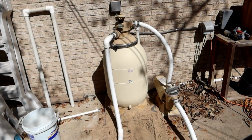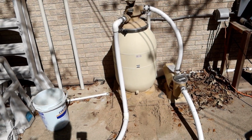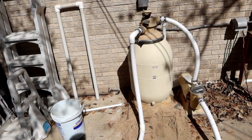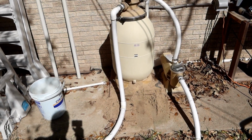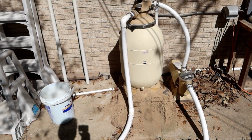So the next thing I think I want to do, since we're going to go over and pick up some new filtration sand tomorrow, is disconnect the filter housing here, bring it into the garage, and get that all cleaned out. Get all that out of there, get it rinsed out, and then we'll be ready to just pour new sand in there when the time comes.